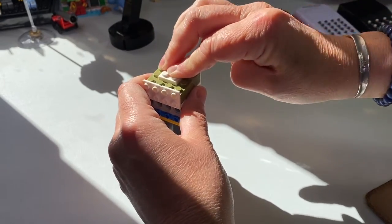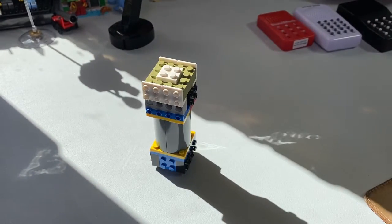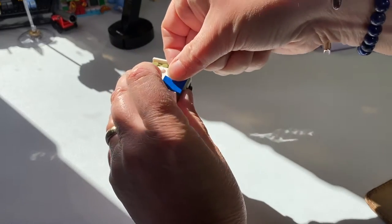That's going in there. We are really motoring here, aren't we? Doing well. We're doing very well.